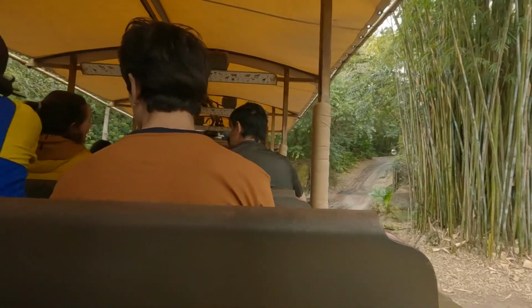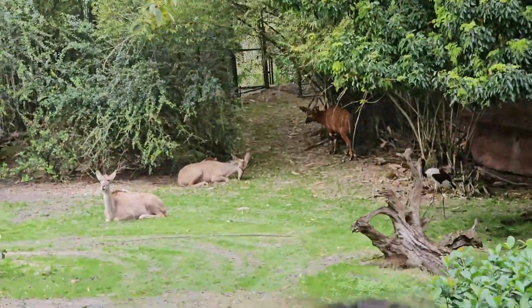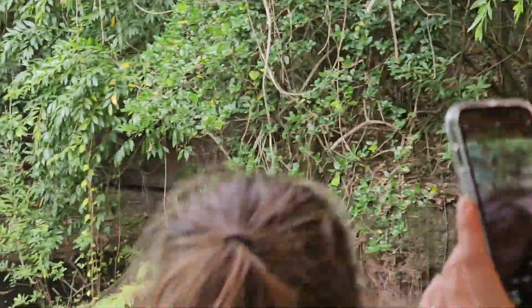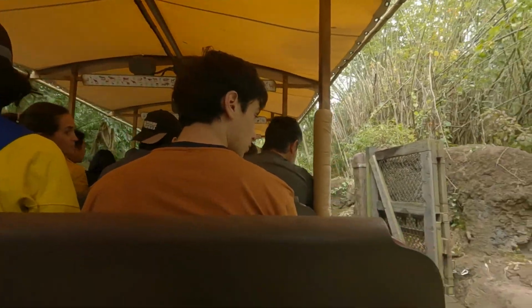Now, over to our left, we're going to see two types of antelope here. Now, this grayish color antelope is known as the greater kudu, and then you may see a couple more of those copper color antelopes known as the bongos. Now, bongos are known as the ghost of the forest because they are rarely ever seen in the wild.